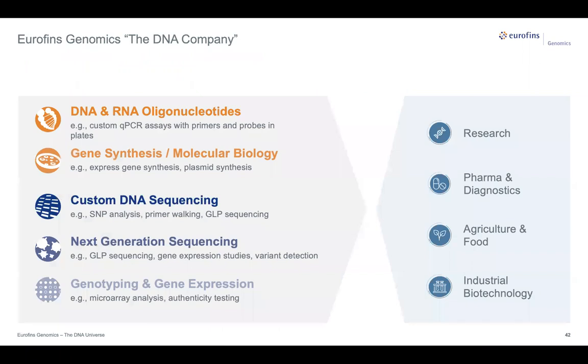Eurofins Genomics offers a full suite of genomic services that cover work including DNA and RNA extraction, gene synthesis, custom sequencing, applied genomic services like oligos and Sanger work, and a full suite of arrays technology platforms. Once the project is complete, we also have expert bioinformaticians that can help you to make the most of your data.